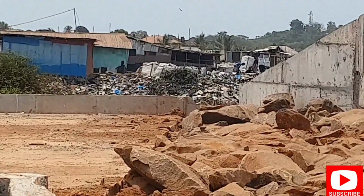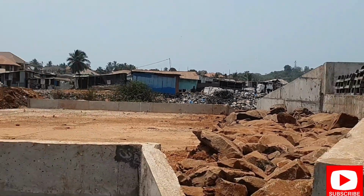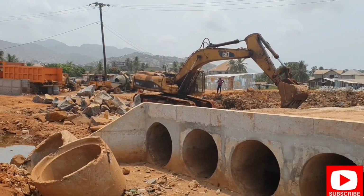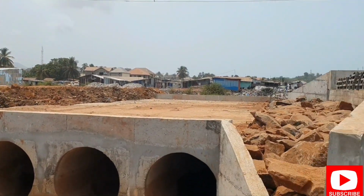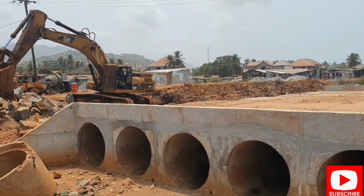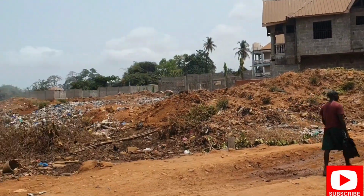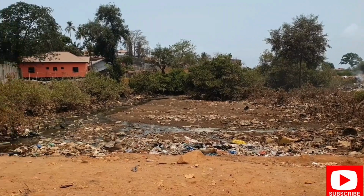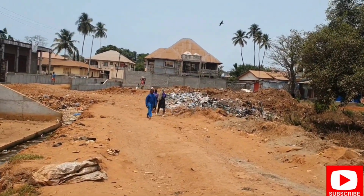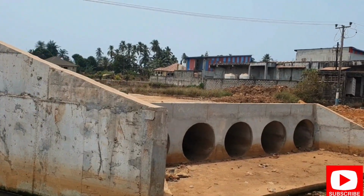And of course I tried to show you guys that sort of a makeshift dump right there, and that is the excavator working at this particular side in order just to complete the bridge that will link these two sides of this particular community, which is the Goderich community. So this is all I'll have to say about this particular side or this particular section as we make progress.